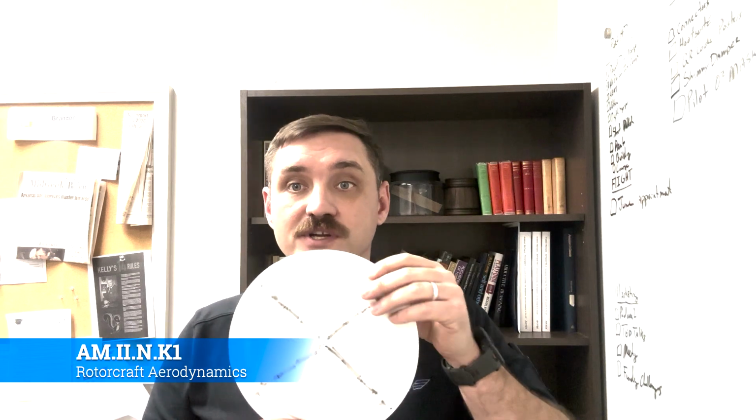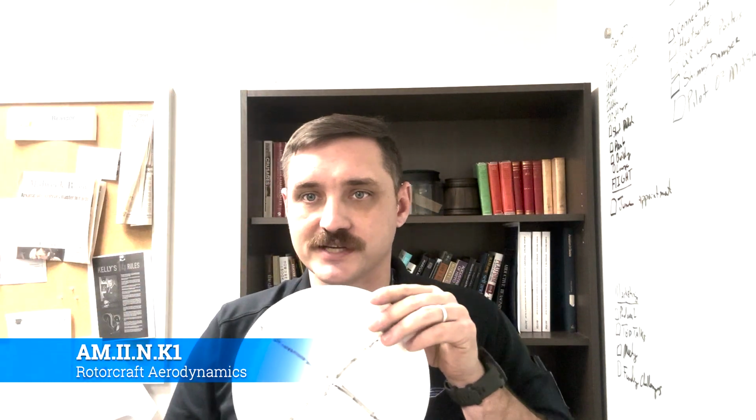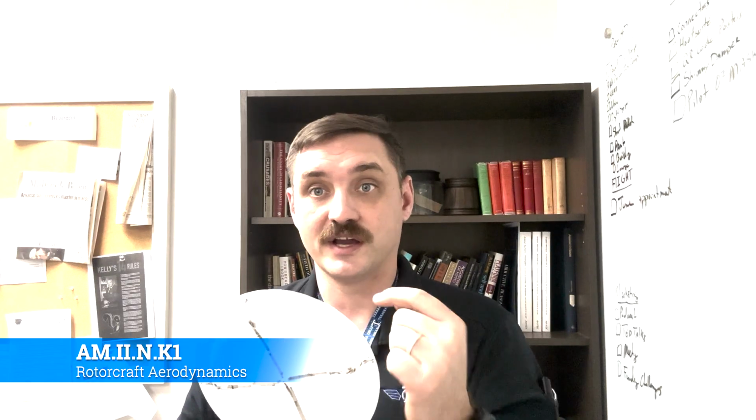So what's the resultant speed of the advancing blade? It means the blade that's coming around, making a rotation. Well, it's 200 miles an hour relative speed, because you have 100 miles an hour that it's traveling, plus the blade is spinning 100 miles an hour. You add those together, it becomes a 200 mile an hour blade. Now, simultaneously, what's happening on the other side? If it's going 100 miles an hour this way, and it's spinning away from that 100 miles an hour, well, the resultant speed is 0.